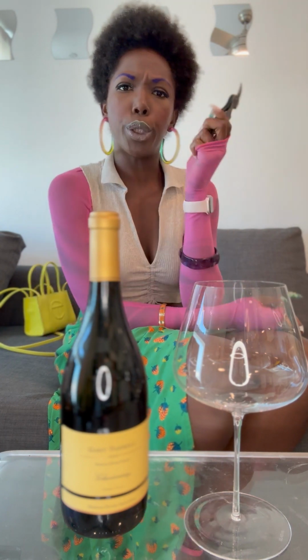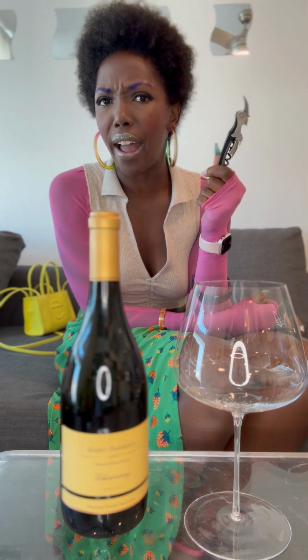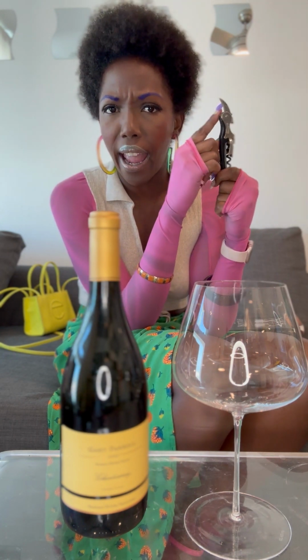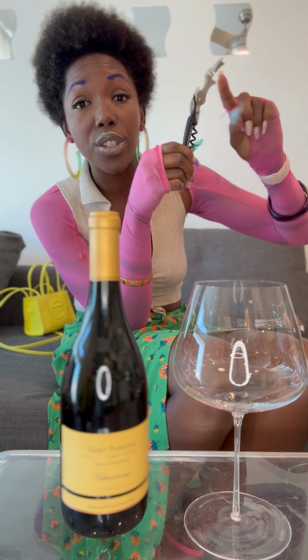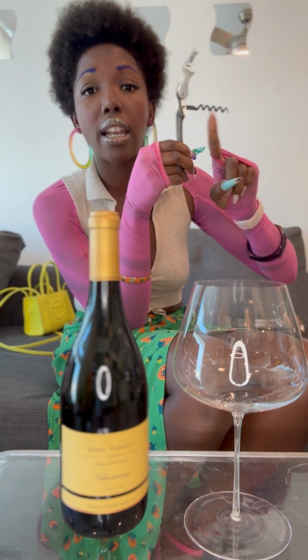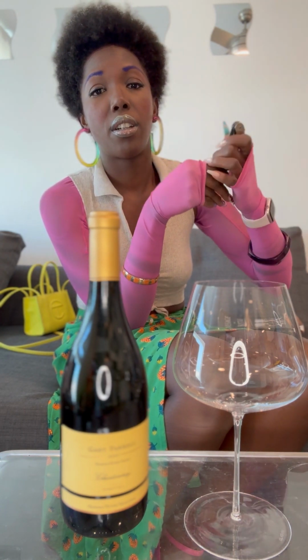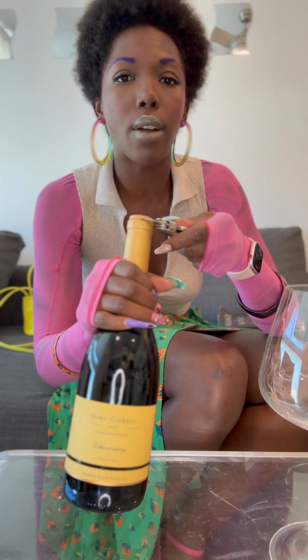All right. So, again, when we are opening bottles of wine, we're using a wine key, a butler's key, that should have a knife, a double hinge, and a screw, okay? We use the knife first to cut our foil at not right here.